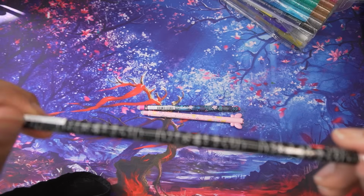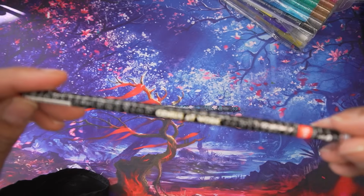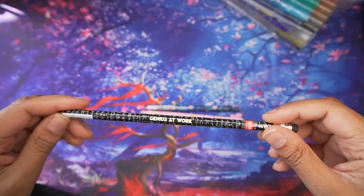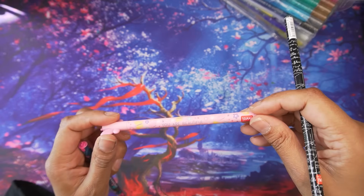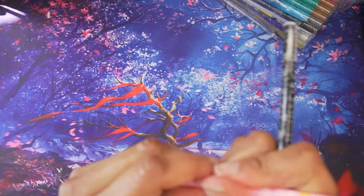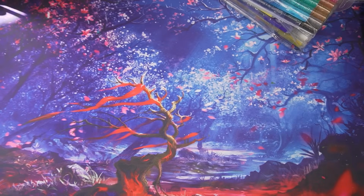So I got this pencil with loads of scary looking formulas on it from maths, Genius at Work. I won't quite call myself a genius, but I quite like the pencil, so I got it. And then two more Legami products. Pens, You Are Beautiful, which is a lovely little butterfly pen, so I got that, and one replacement, which is a turquoise colour ink, Bloom Your Own Way, because the ink in the one I have has finished.